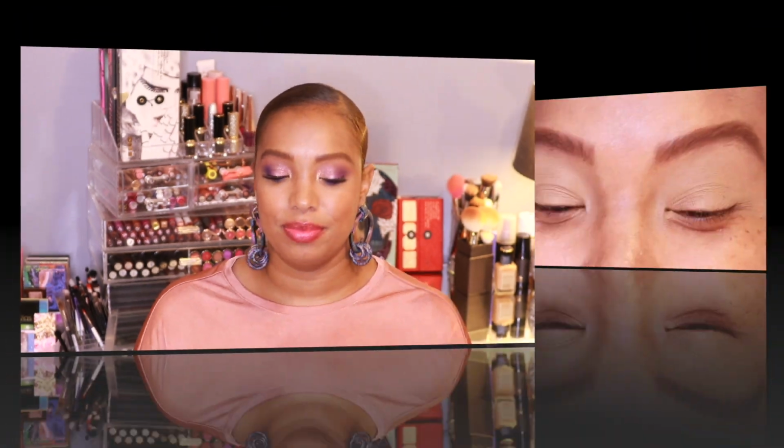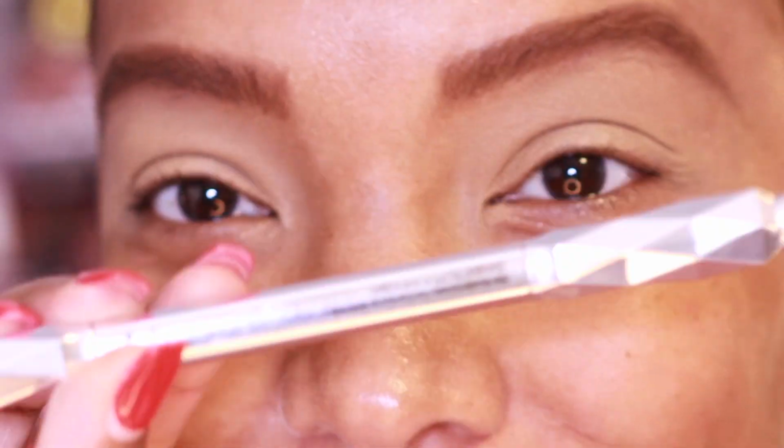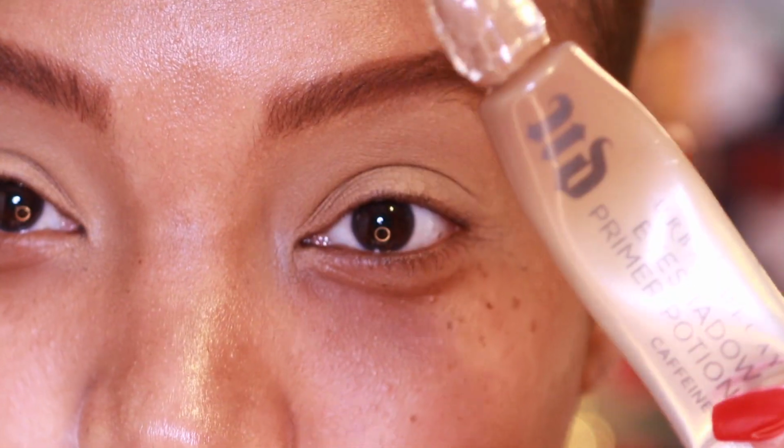So let's go ahead and jump into the tutorial of this look. My eyebrows are filled in using my Goof Proof pencil, shade 3.75, and I went in with my Urban Decay Primer Potion in the shade Caffeine. And I'm going to start with my Sephora Pro number 10.